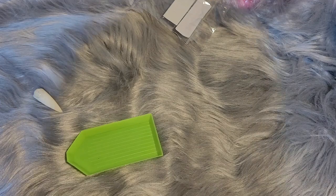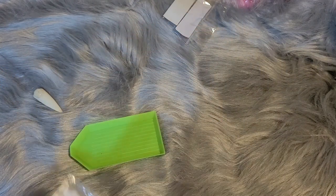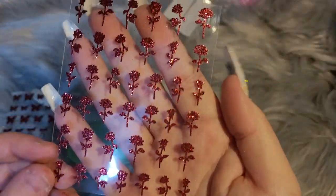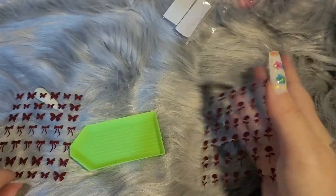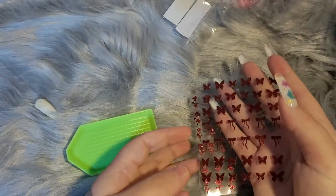Nearly there, guys. Got some. Wow. These are sparkly. Can I open them? I think there's two packs in here as well. Oh. Right, yeah. So, wow. We got these very sparkly roses. And we got very sparkly butterflies and bows.